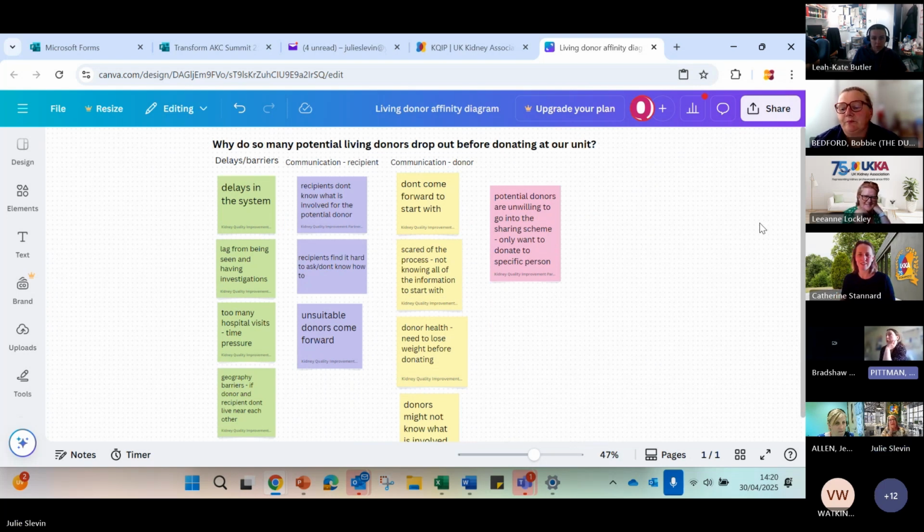Okay, so we were looking at why living donors might be dropping out, and we had a think about the system problems or barriers in terms of the way our systems are configured: delays, the lag between having investigations and getting decisions, the number of hospital visits, and some geography type problems. So the system issues.